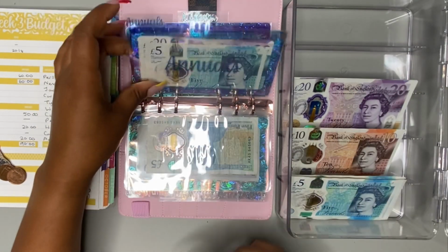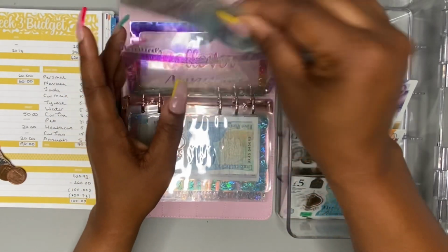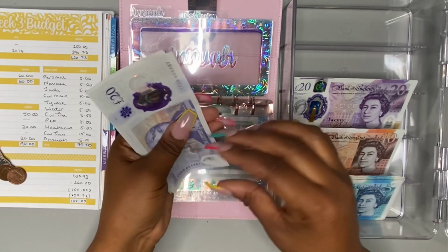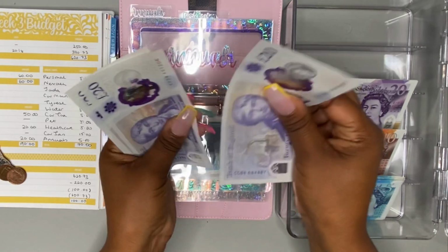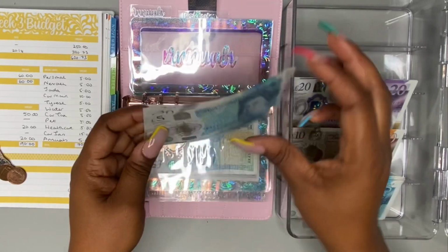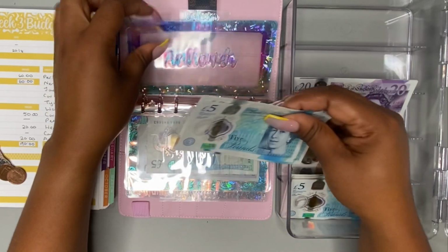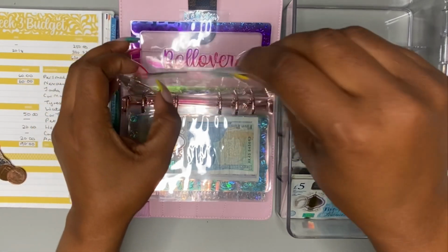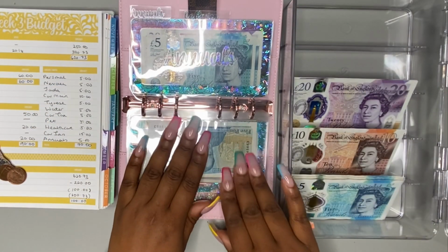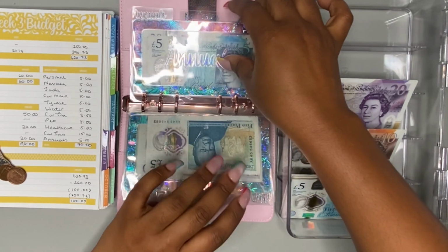And then my annuals envelope, this is for my annual insurances, so home insurance and pet insurance. We are adding 5 and we've got 20, 40, 65, 75 in here. This is not due until January, or they will not be due, should I say, until January of next year. But yeah, that is all done.